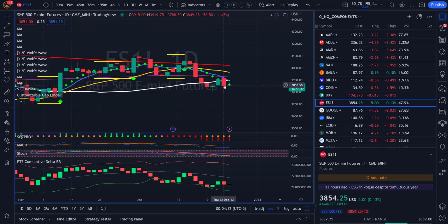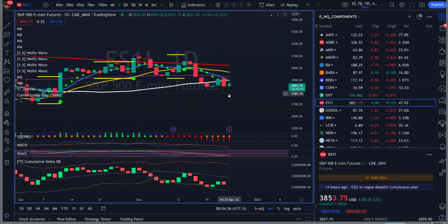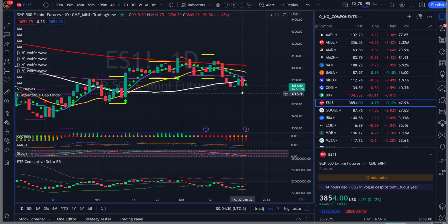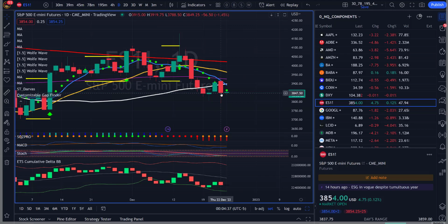It took out the gap right there at 355, but I don't think you'd really know that it would have gone all the way down to 3,794. That's really tough to call, right? So what you would do is, once I knew that the 3,855 gap got filled, some of my orders got filled as well, my stink bids.